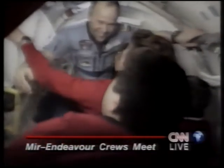And now that the two ships are mated, the astronauts will transfer tons of supplies, including 650 kilograms of water from Endeavour to Mir. Andy Thomas and Dave Wolf will trade places. Wolf is ending his 4.5 month stay in orbit. And here we'll listen in for a moment to see what they're saying.